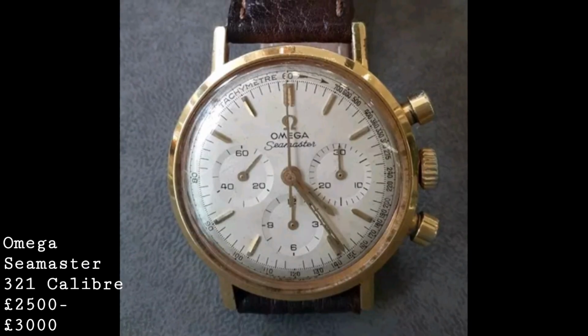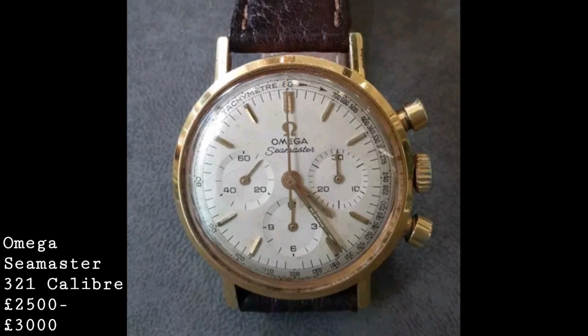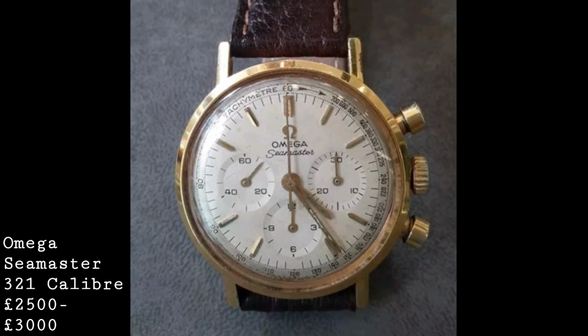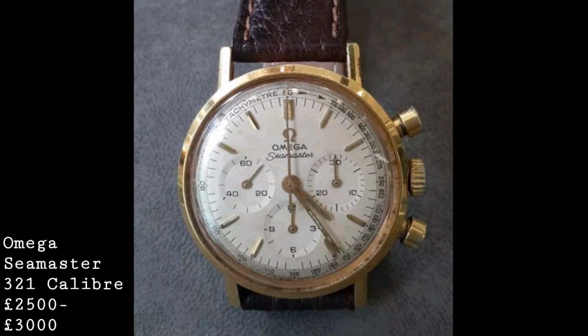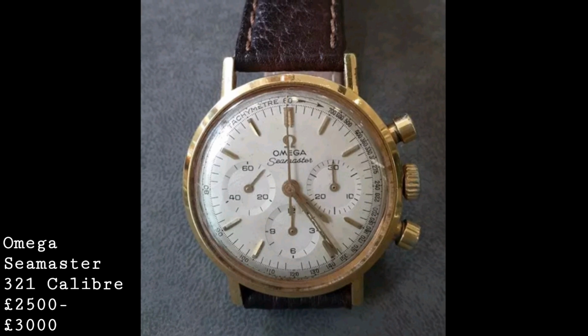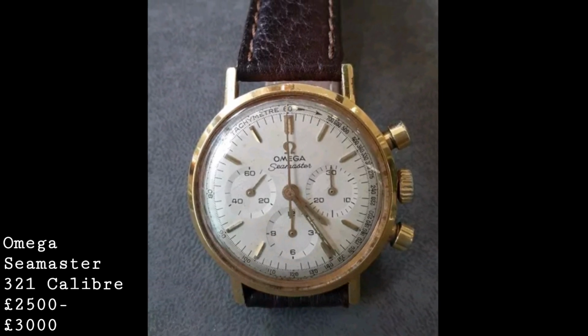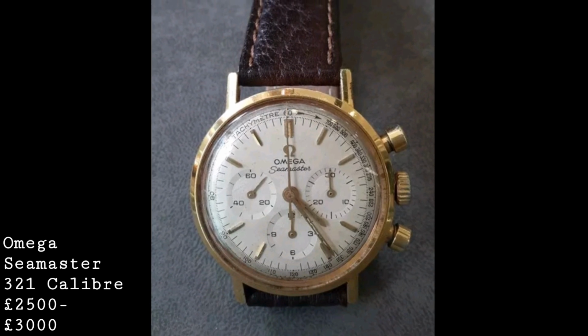Now the second version of the watch available is the DeVille version, which features much simpler hands, more baton-style hands, and a generally simplified aesthetic, and these come in during the late 1960s, rather than the early 60s versions with the alpha hands. And these tend to cost a little bit less, and the price point for these watches is really from £2,500 to £3,000.